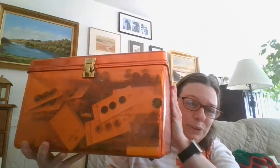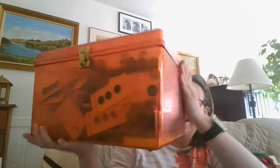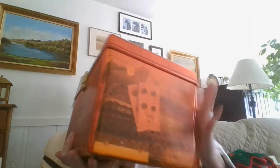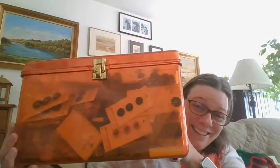Now, as soon as I saw this box, I got really excited because I have the same sewing box, although it is in a solid blue color. It is the exact same sewing box, so I was really excited when I saw this. This entire thing is full of buttons. You can see there are just buttons and buttons and buttons, and it weighs a lot. It's quite heavy, and it is full of buttons.